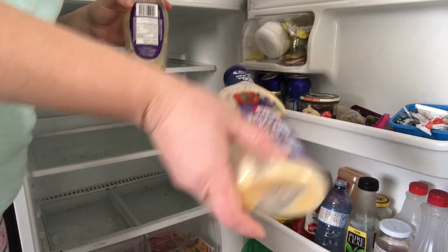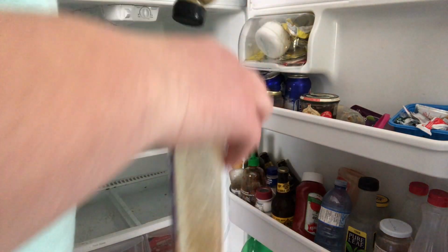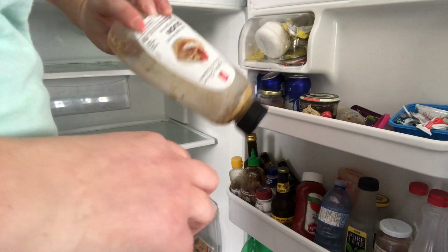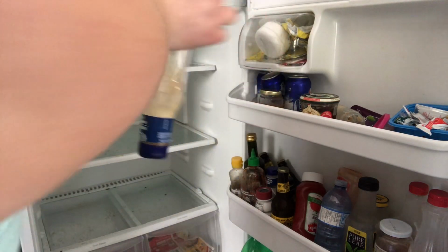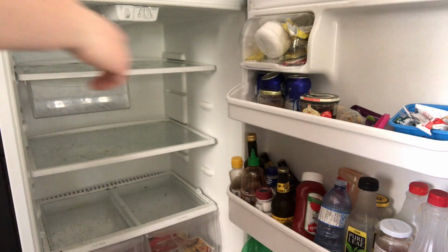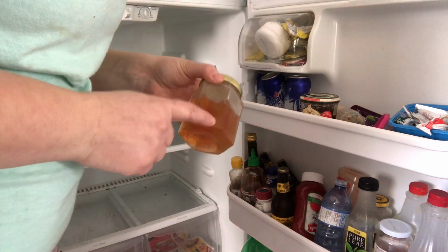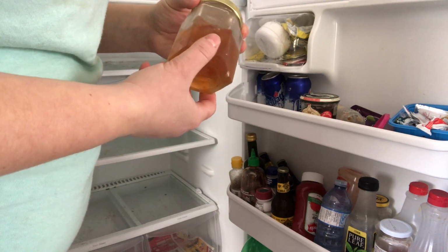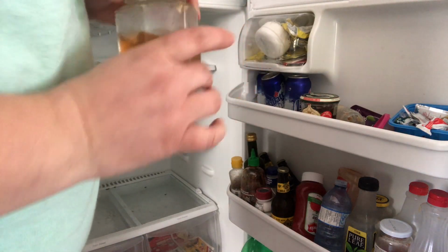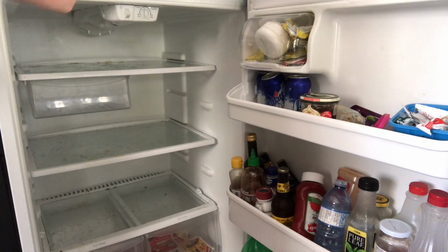And I have some left Thousand Island dressing. I only have a little bit left. And then I have a very little bit of this Dijon mustard that also needs to get used up. I have, this is homemade jalapeno apple jelly. My mom made it. It's really good with cheese and crackers, or cheese and bread.